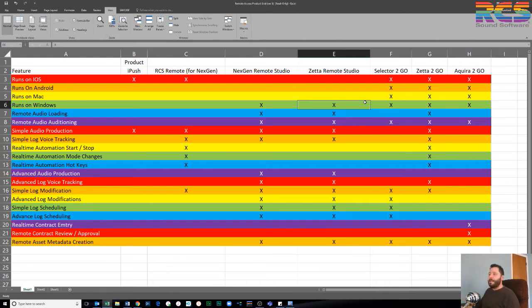So that's Remote Studio. Again, just going through here very briefly, it has Windows, auto loading, simple audio audition, production. Again, very much like Next Gen Remote Studio, except that it's Zeta Remote Studio.